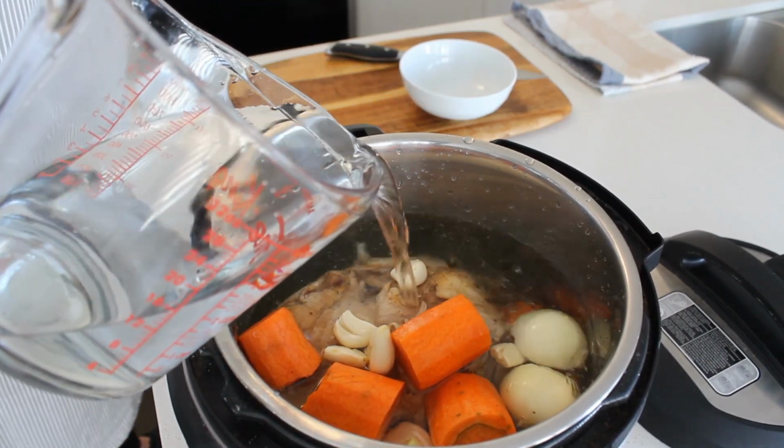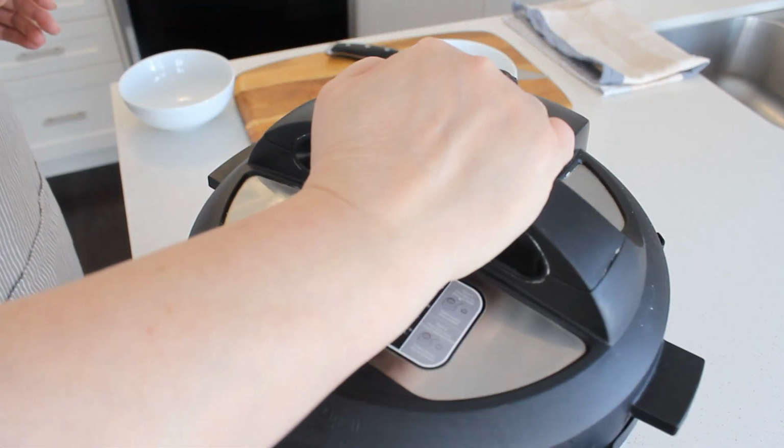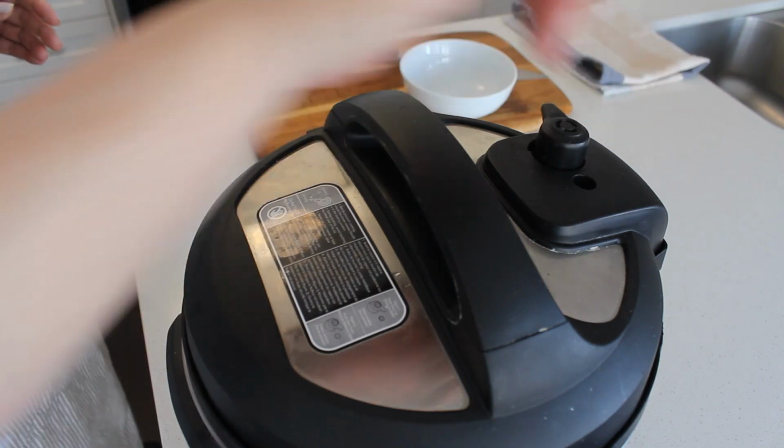And I cook it for about an hour, sometimes 2 hours. If I were to make a bone broth, I would cook it for about 4 hours on high pressure.